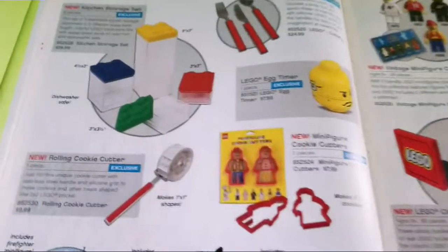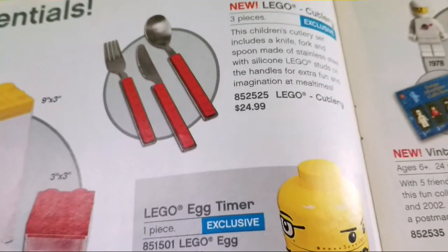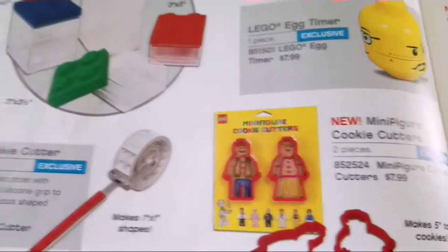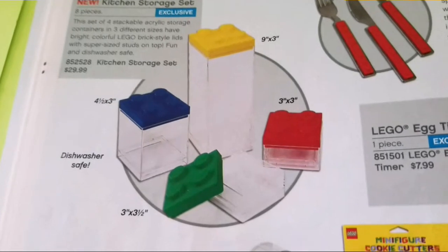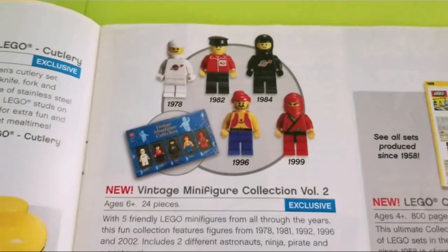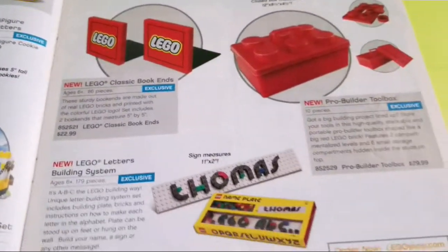And here's just a bunch of kind of random things. So I guess you have Lego's silverware. I've never seen these in here before. I've looked in this catalog before, I've never seen those. I never really looked at some cookie cutters. You have a rolling cookie cutter thing there too. Some kitchen storage, which is kind of interesting. And you have some little mini sets that I don't care for. Vintage Collection Volume 2, that looks kind of interesting to get. Classic bookends, these are kind of weird. I don't know.